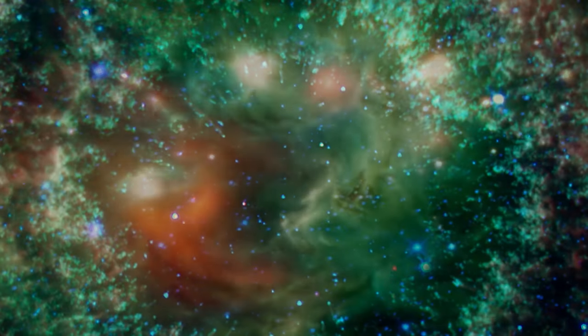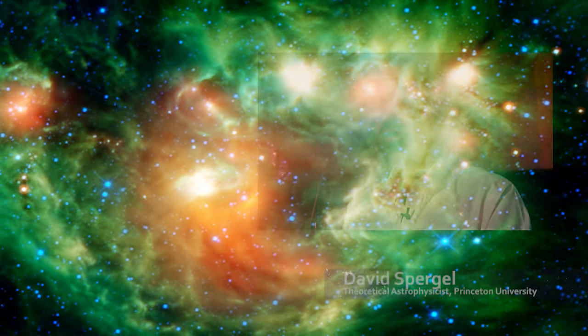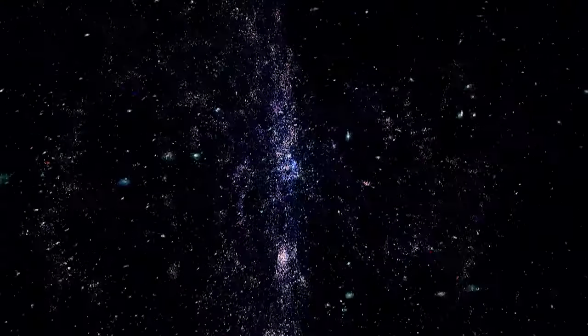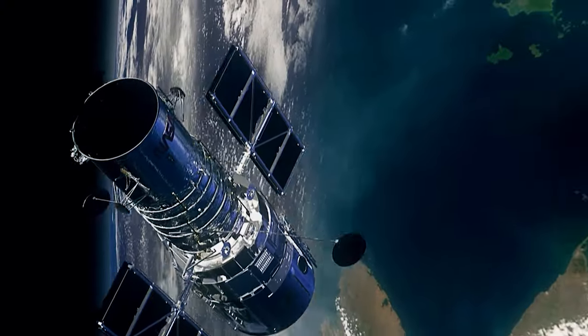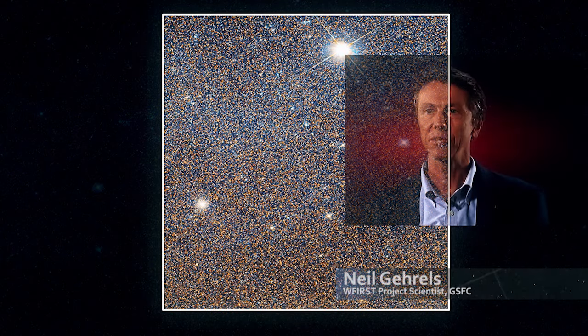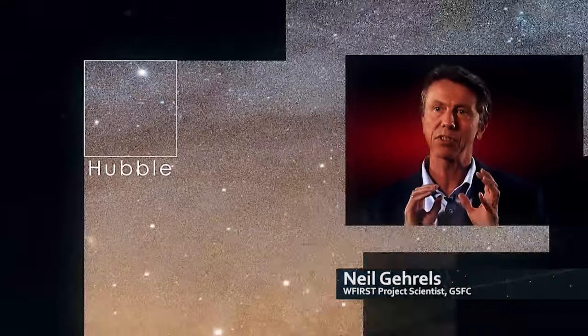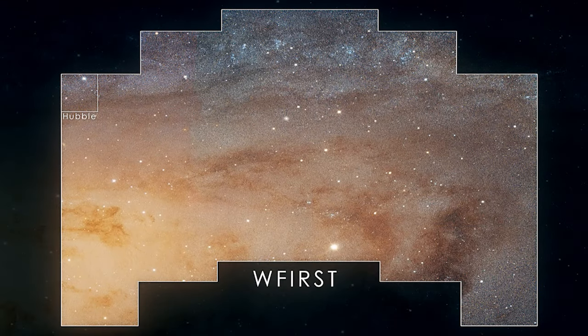WFIRST is the Wide Field Infrared Survey Telescope. What I think of WFIRST as doing is building on what were the two great successes astronomically of the 1990s and the last decade. That is the Sloan Digital Sky Survey and the Hubble Space Telescope. WFIRST is a NASA observatory that has the top ranking of the National Academy of Sciences to launch in the 2020s. It has the same image precision and power as the Hubble Space Telescope, but with 100 times the area of sky that it views.